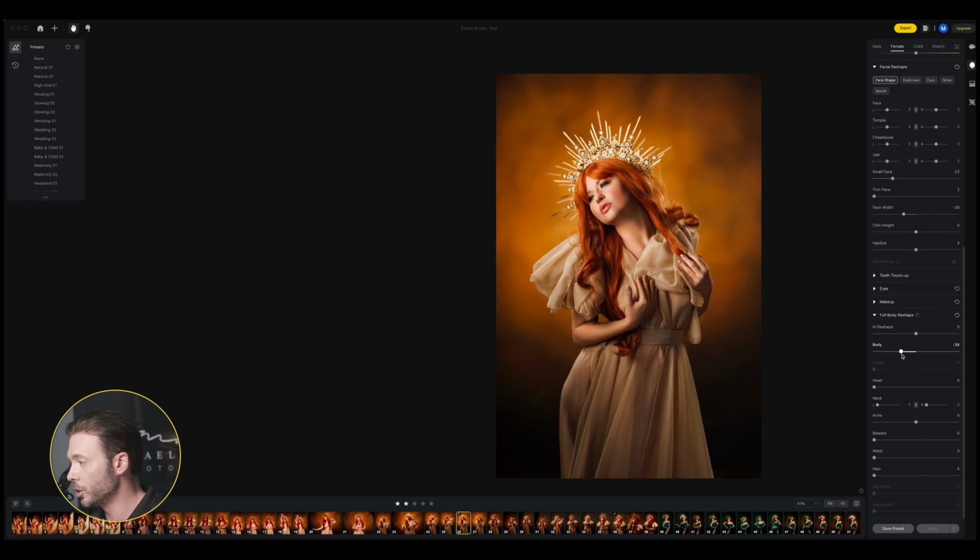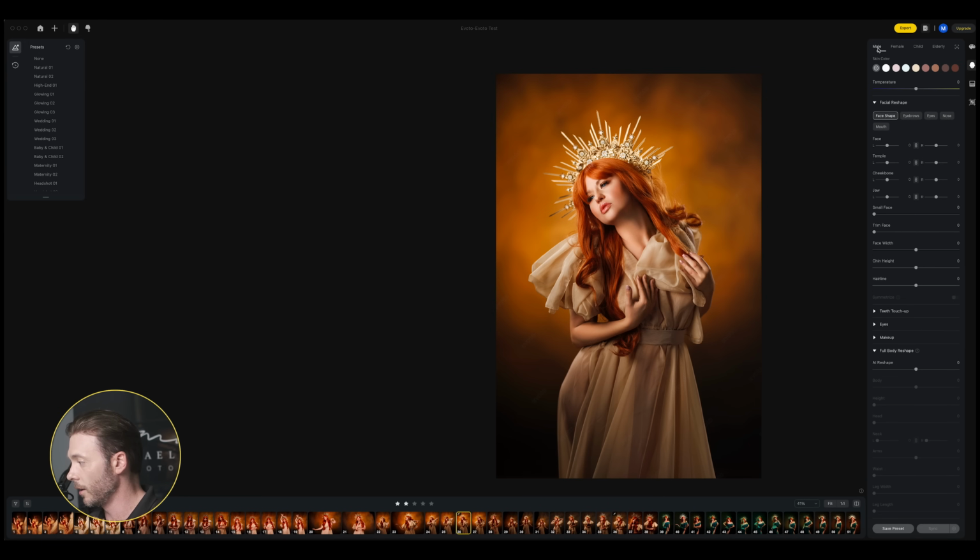Coming down here, you can adjust just the body if that's something you want to do, and you can see how it brings everything in from the sides right there. Again, very, very difficult to do manually in Photoshop, takes a lot of time. You can make the arms smaller if that's something that they want, the breast larger, the waist smaller, and the hips larger. If you're doing this on a dude, it takes away some of those options, obviously.